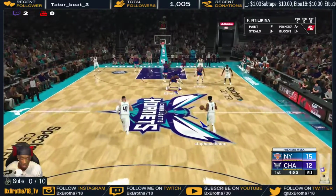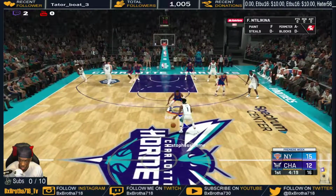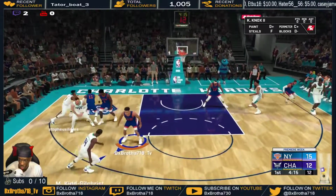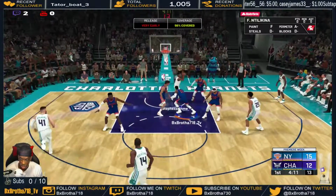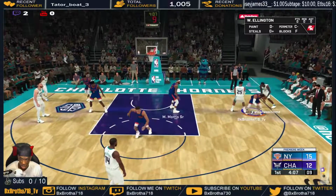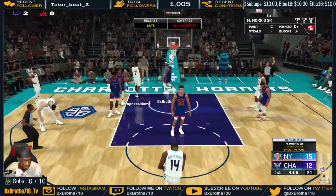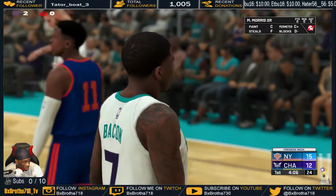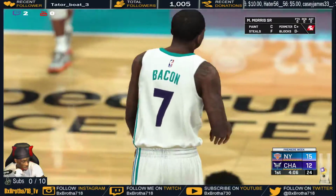And here's Charlotte. They trail by 3. Outside, Kidd-Gilchrist. Here's Monk. Pass to Washington. Here's Bacon. And that'll be 2 free throws coming up. Officials on the call with the foul. Marcus Morris picks one up there. No question, he got bumped on that shot.